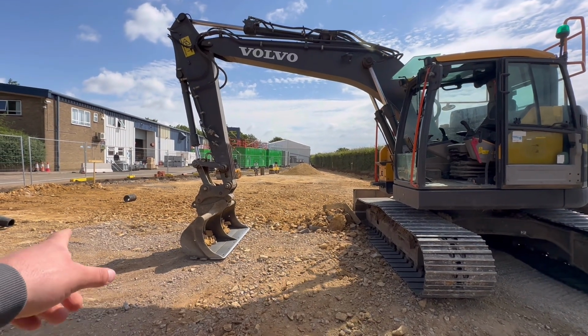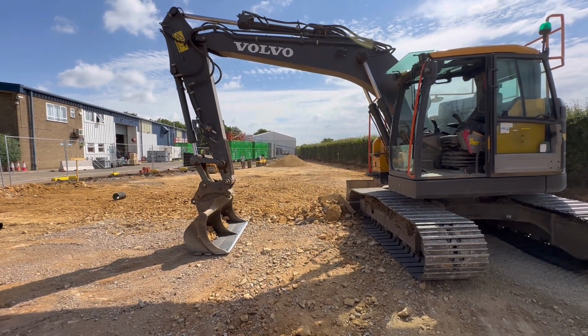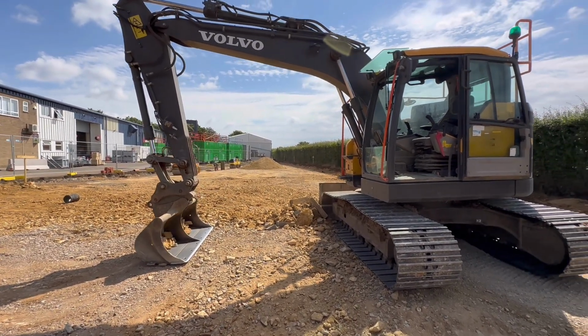Just getting tidied up nicely. Just pull all this off, get it all rolled, whacked in, and then, like I say, getting that concrete in before we get really busy.